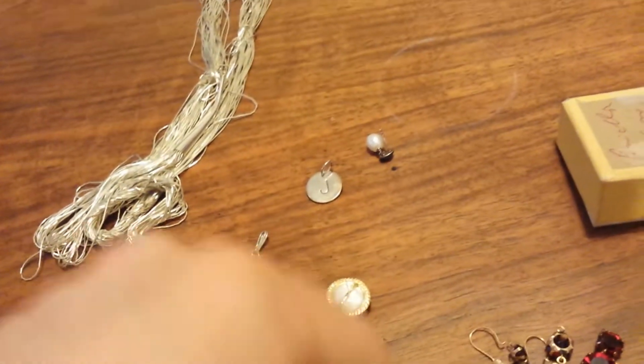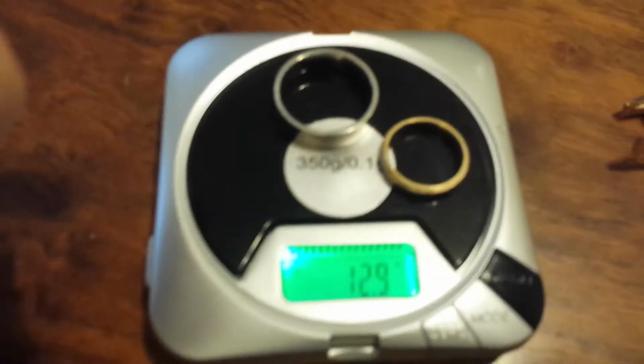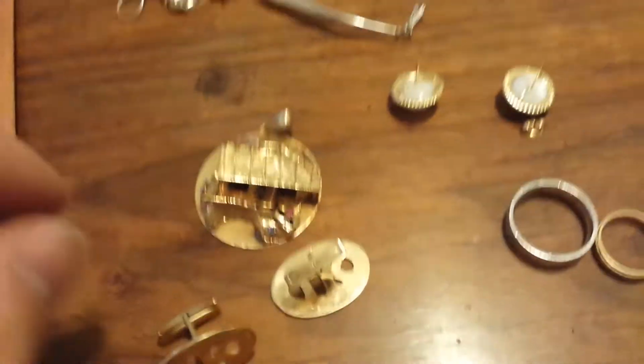If we go over here and put them on the scale, you can see that this guy clocks in at 9 grams, and this one, you can do the math, 12.9 grams together. So it's a really nice couple of rings.